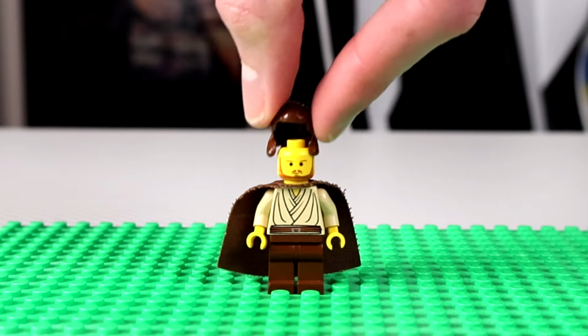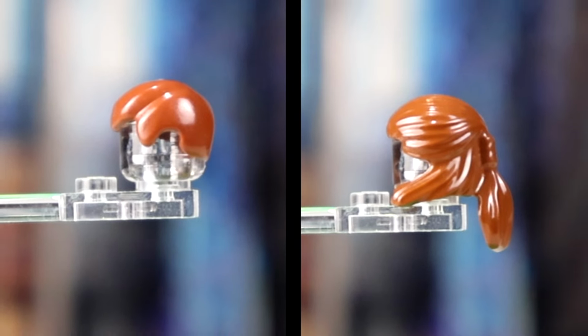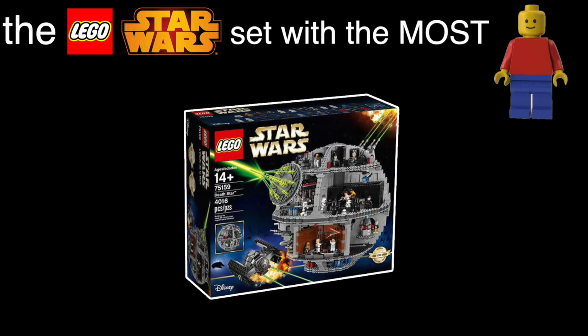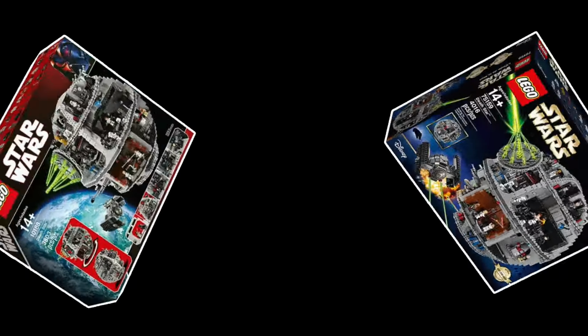The first new male hairpiece was designed for Qui-Gon Jinn in 1999. Before then, it was just the same old generic male hairpiece we all know and love. The LEGO Star Wars set with the most minifigures is the 75159 Death Star from 2016. It contains 27 minifigures, which is just 3 more than its predecessor in 2008.